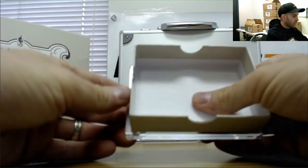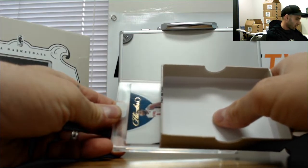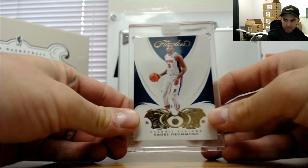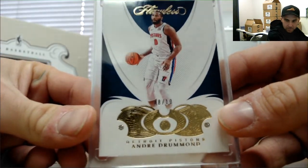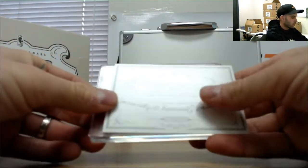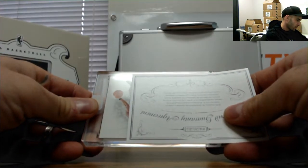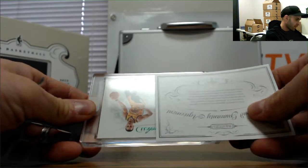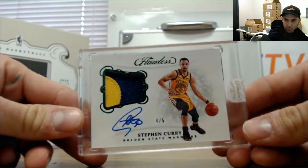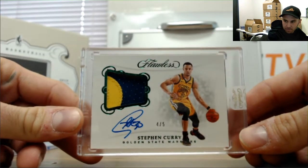In the main box, the encased hits. Start things off, we got an Andre Drummond. Dual diamond to 10. And encased hit is... Uh-oh, this guy's made quite a few appearances today. We got Steph Curry. It is 4 of 5. Emerald patch autograph. It's a third low number Curry patch auto we've hit.